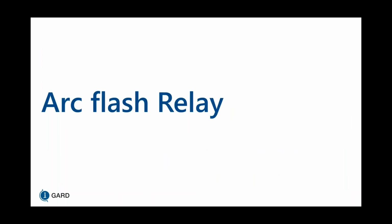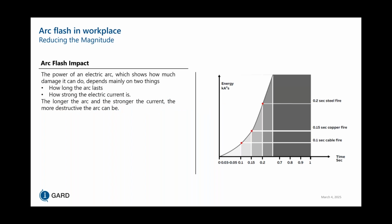So this arc flash relay is looking at what is the arc flash impact. The power of an electrical arc, which shows how much damage it can do, depends mainly on two things: how long the arc lasts and how strong the electric current is. The longer the arc and the stronger the current, the more destructive the arc can be. You can see here on the graph on the right that as time passes, this energy level begins to increase to significant levels. And we want to make sure that we can reduce that by having a trip time that is on the lower end of this curve.